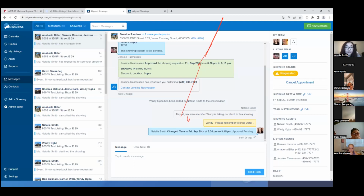Will Align still use Supra access? Yes, Align Showings does have the options for Supra, and you can enter a CBS code and all that information within the product here.